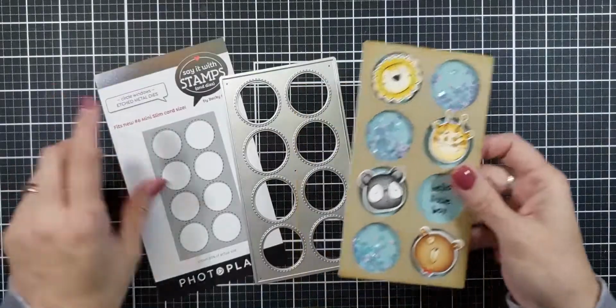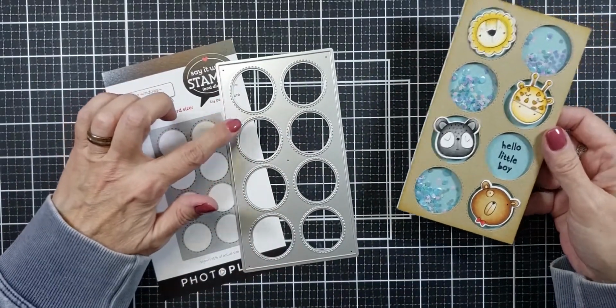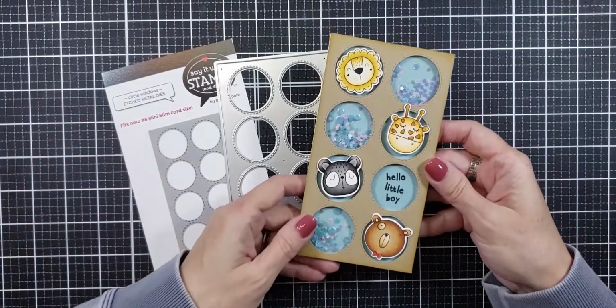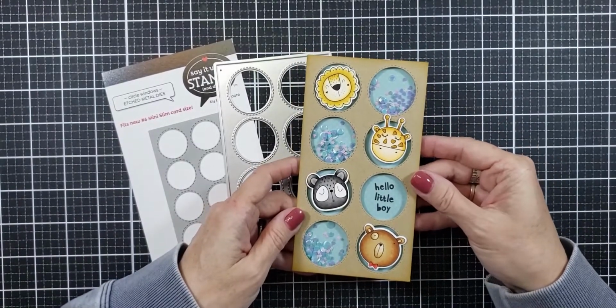The circle windows cover plate cuts out 8 equally sized windows, leaving a faux stitching line around each one. This style of window is perfect for smaller stamped images like the ones I used on this card. These images are from our Little One baby collection.